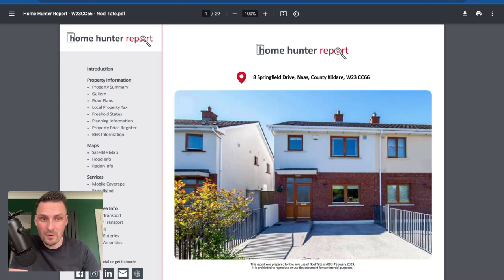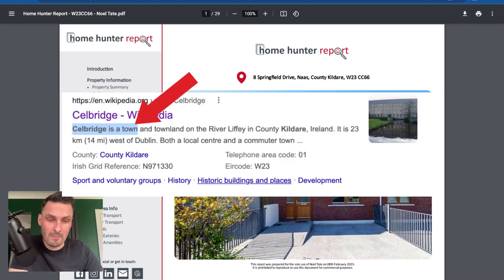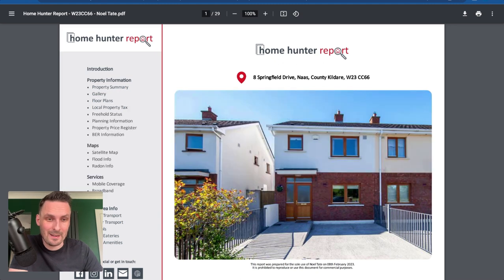Look at this property. There's really nothing bad about it. It's a good price. It's close enough to Celbridge town. I think it's like a 5-minute walk from the village. Village, I should say, not town. Is it a town? I don't know. Either way, it's a nice little town or village. So he's a close walk. He can get down there pretty quickly. It's got lots of good amenities nearby.